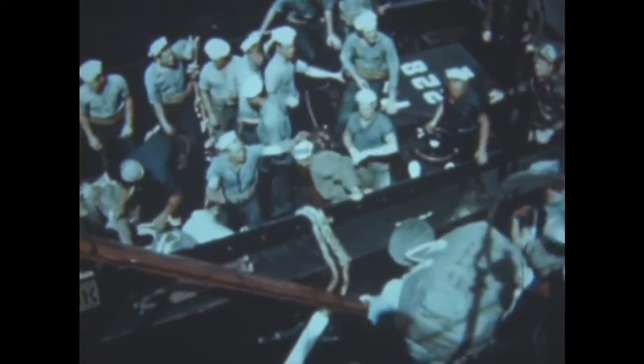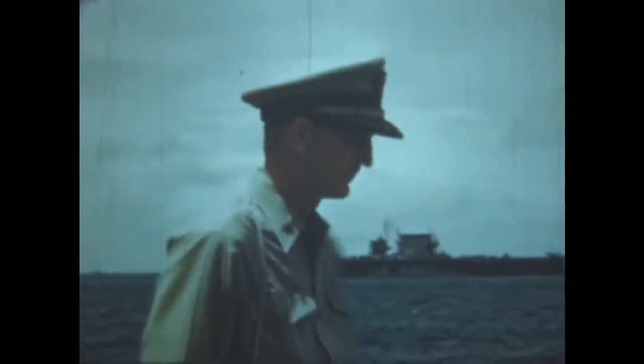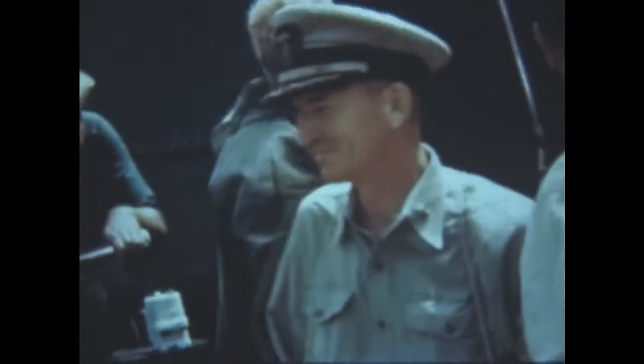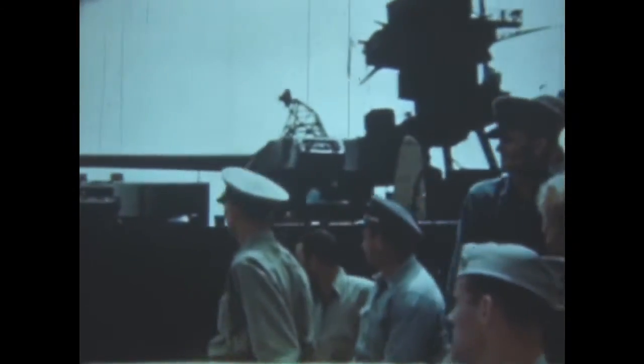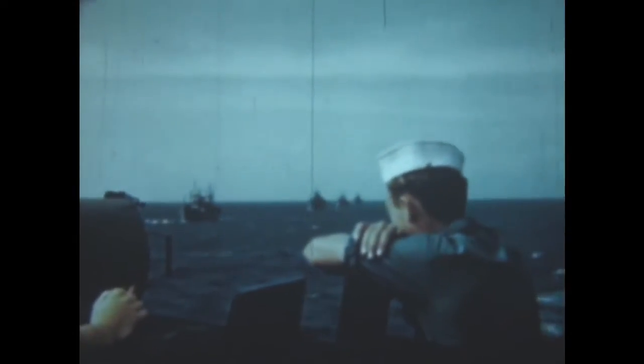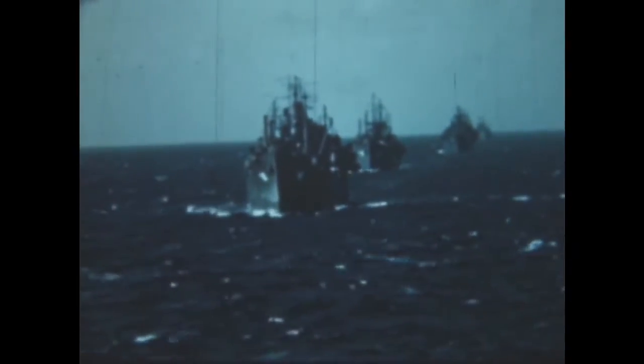Preparations are now complete and crews abandon their ships. Shown here is Captain Lou H. Bibby, commanding officer of the venerable old battleship USS New York. Everything is in readiness for the Test Able experiment, and military and scientific personnel leave the target area. On Able Day minus one, command ships proceed to an area approximately 14 miles from the lagoon where the blast can be safely observed.